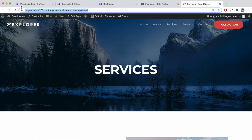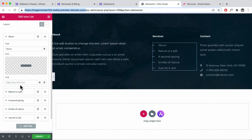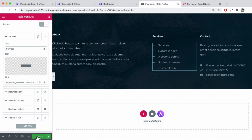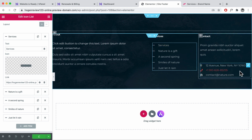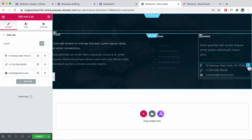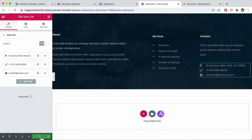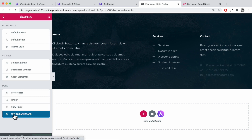So let's say you want to link your thing. Copy that, come back over here, and let's say you want to link it to your services. We can just change that like that, and then that's linked up. Okay, click on update, and over here, same thing. You can just click into that module and you can update your address and things like that. So let's click on update, and I'll show you guys how to update your menu.